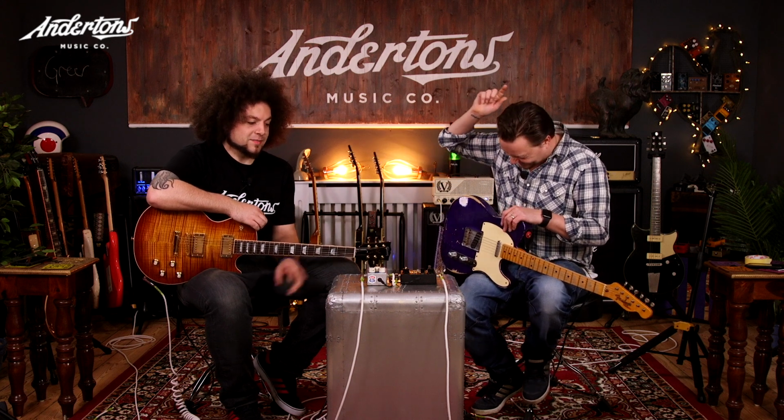So we've got a Hughes and Kettner Tubemeister 40 Deluxe, the blue one, and another 40, a V40, over here, with a bit of reverb. Both are running a Boss RV-6 in the loop, and these bad boys.